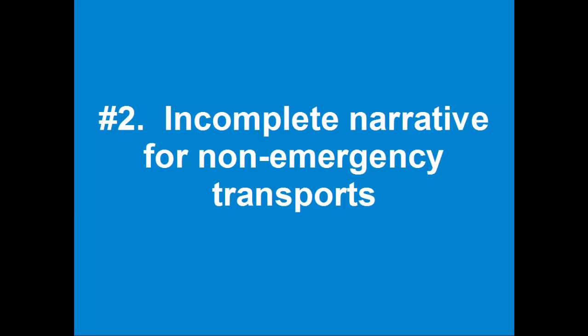Your narrative has to answer the question, why did the patient need ambulance transport and care provided by EMTs? If the only possible safe mode of transport for the patient is via ambulance, you must describe the circumstances clearly and completely in the narrative section. Some examples include relevant information about the patient's condition and weight, equipment needs that only the ambulance can provide, necessary meds, and any oxygen that the patient cannot provide on their own.